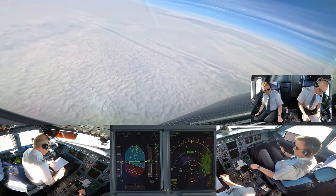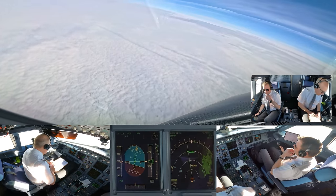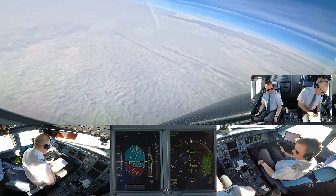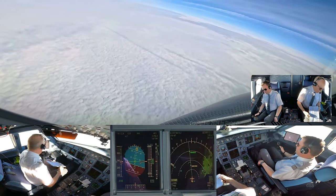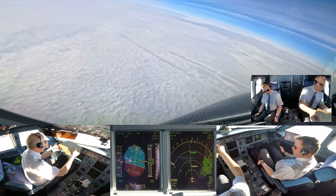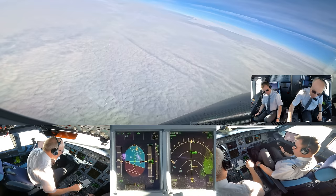Fuel is 400 kilograms extra according to the calculation here. We are 400 in the plus, and we are 4 minutes ahead. So all fine. Perfect. That's wonderful. Yeah, we got the weather from Düsseldorf. Let me see.